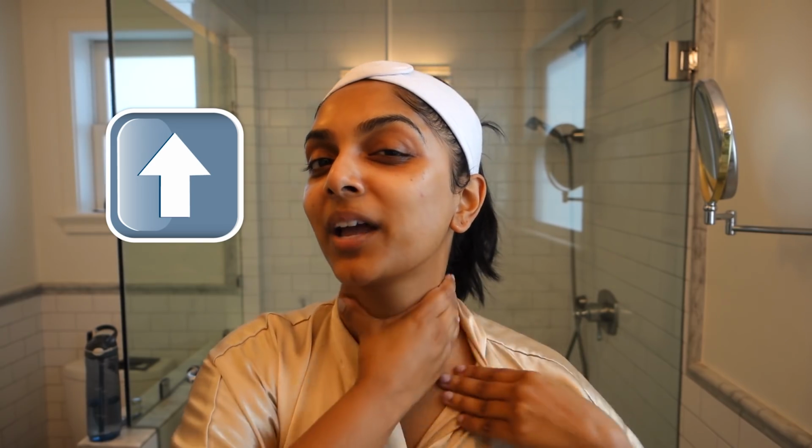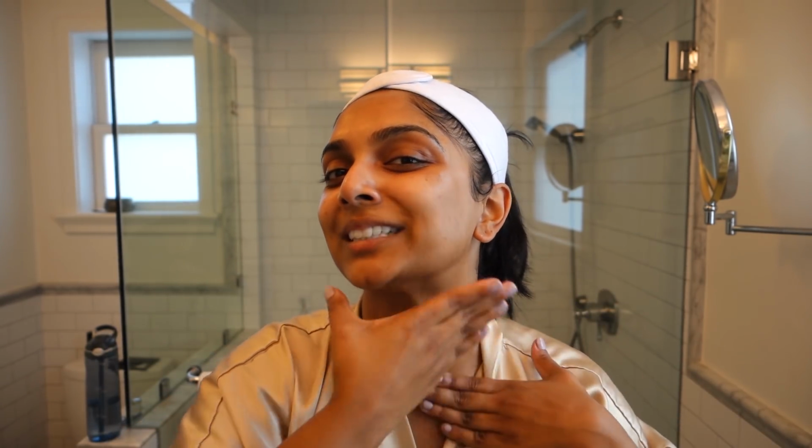Some people say to go upward, but apparently I learned from a dermatologist that going downward on your neck is good. I don't know, whoever knows what the right answer is, let me know in the comments below, but I do some of this and some of this just because I'm not positive. So over time of using this, and again, I've been using it only for a few weeks, you'll start to notice that the lines and the fine lines on your neck just look a lot more filled in. Bottom line is take care of your neck. You don't want it to look saggier than your face, you know?